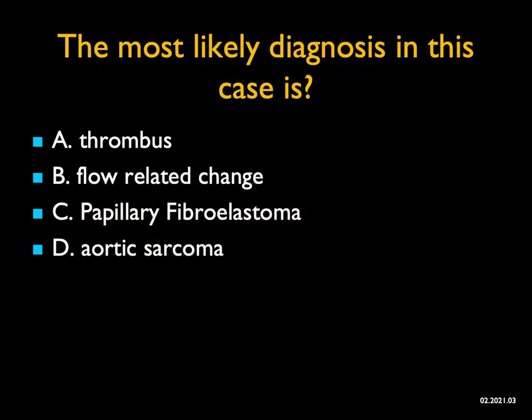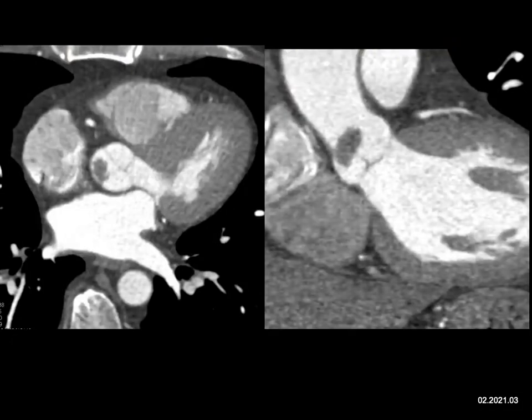Now, in this case, what is the diagnosis? Well, when you look carefully, you see there's a filling defect in the patient's aorta, just above the aortic valve, and in fact attached to the aortic valve. Now you could say, what is this? Is this flow related? Is this an artifact? No, it's real. Well, what can occur here? You can say, could it be a clot? I guess I could think about that. But this is coming off the valve leaflets. This is a classic location and a classic appearance.